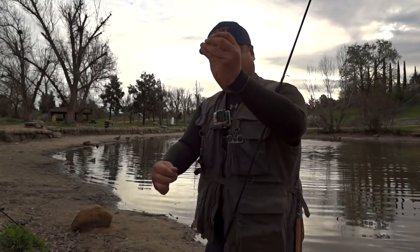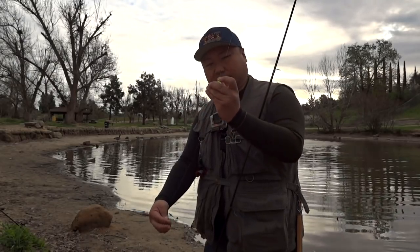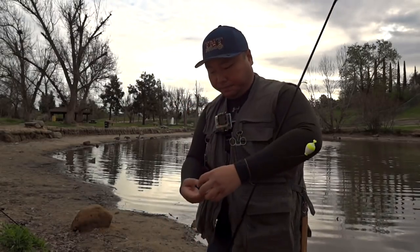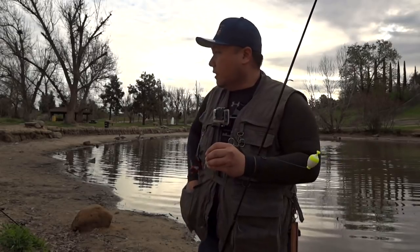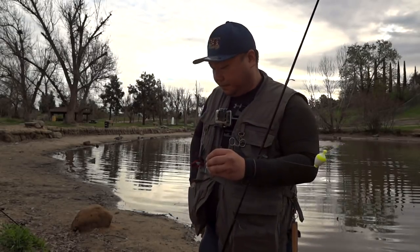The float is suspended anywhere between 12 to 18 inches. Here I had it a little bit long, so shorten it back to about 15 inches away. The reason why is because I am targeting the active fish that are cruising right below the surface looking for bugs and other stuff that falls right into the water.